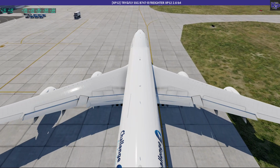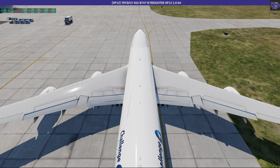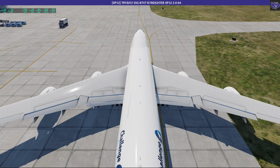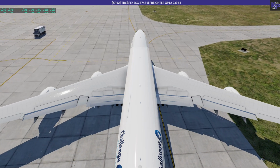I hate it. Now the aircraft is expensive on the frames. As you can see outside we are on 40 frames. As soon as I'm in the cockpit, things get slower.